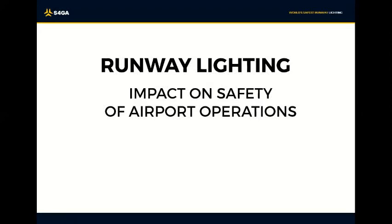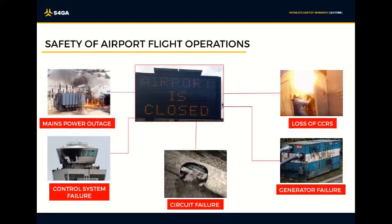Let's now remind ourselves what kind of impact runway lighting can have on the safety of airport operations. It is not news to you, of course, that runway lighting is the airport's most critical navigational aid. And it is, of course, expected to be operative day and night. This is why lighting system design involves multiple backups. The reason is simple: to minimize the probability of lighting outage, right? But unfortunately, the risk of complete loss of runway lighting is impossible to mitigate.